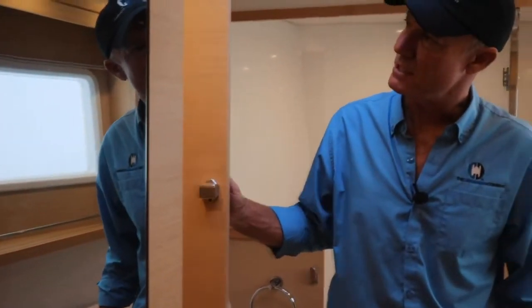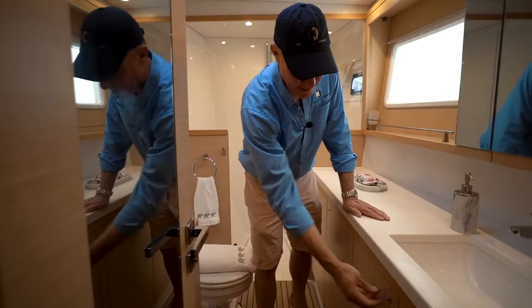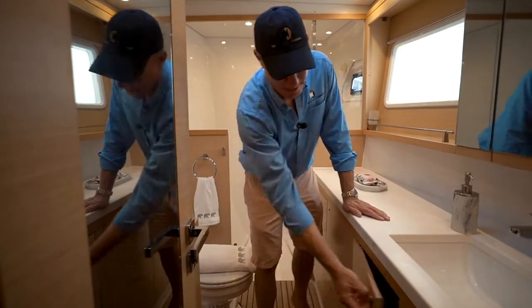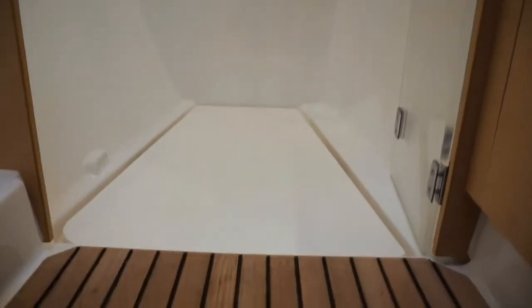A bit nice built-in shelving. Once again, nicely finished inside. Lots and lots of storage. And then something that's very important, a separate shower. So you're not showering in the head.